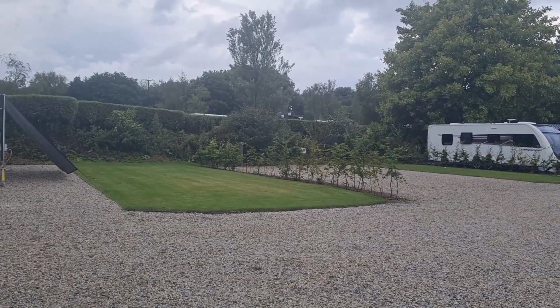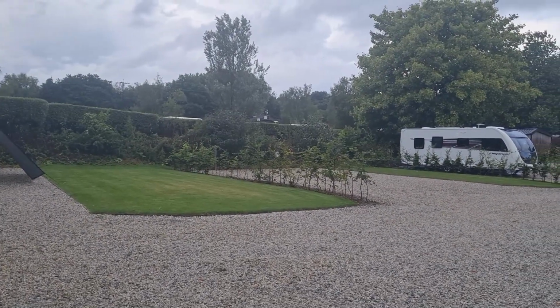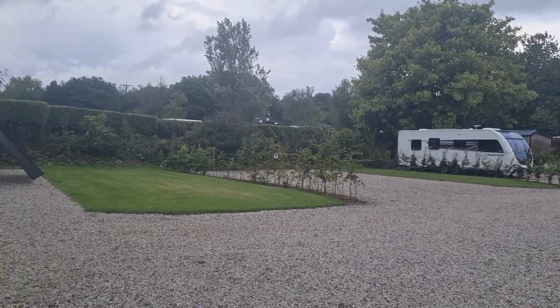And being new, you can see these are not grassed areas, they are laid to lawn. And what we really want to do is just show you the size of these pitches, because we'd never actually thought of this part of Devon as somewhere to come and have a holiday. And this site, we can only find 2 reviews actually online, and like I said, when I had a look on Google Maps, this part of the site didn't even exist.